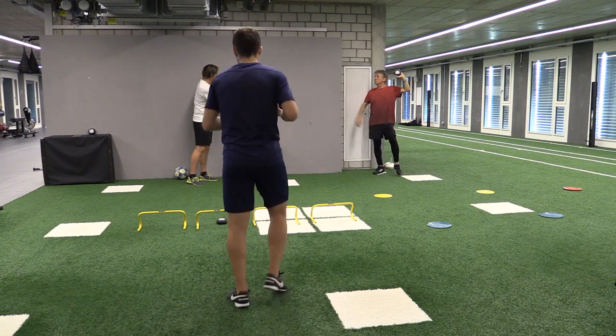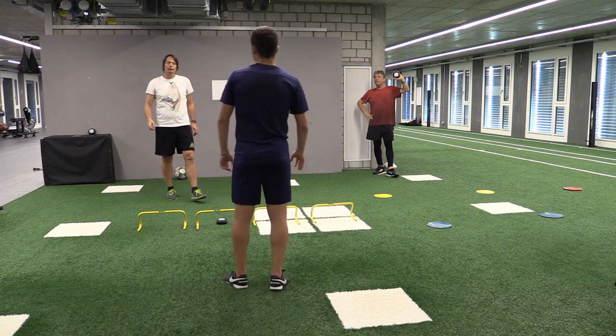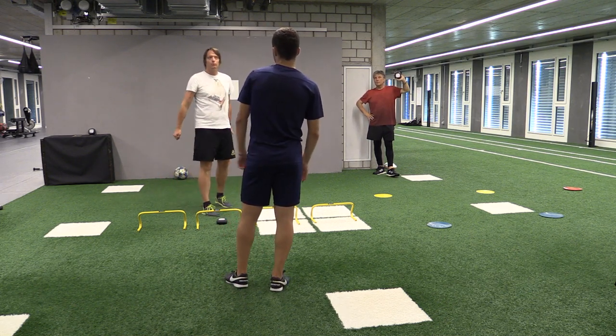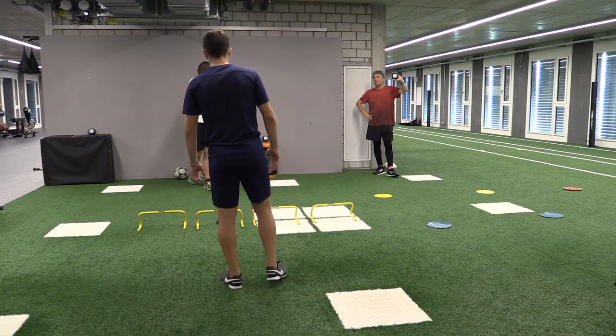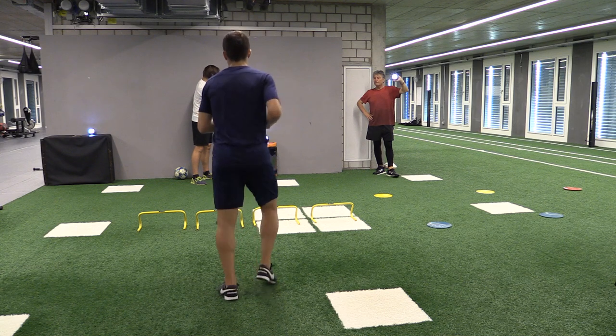And again, two colors. We just swap sides. So we had blue on the right. Now blue is left, and red is right. Okay. And here we go.